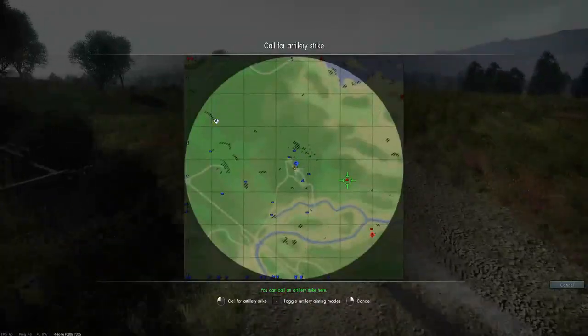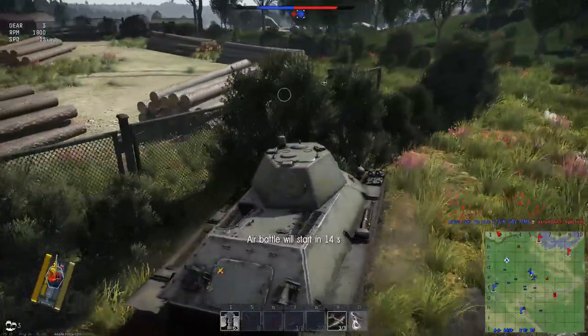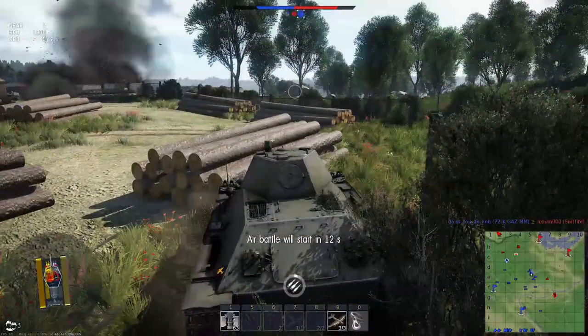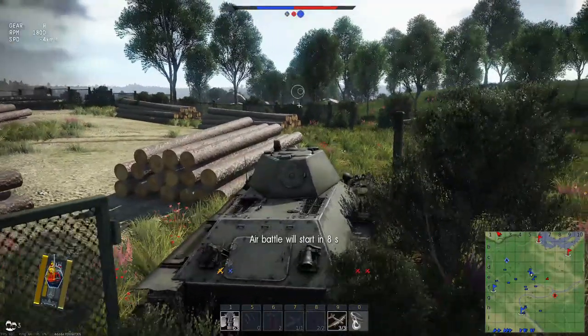All right, so I don't think we actually killed anything. Let's actually grab a bomber. I know you guys don't like me grabbing bombers, but we're going to do that because I want to get a vantage point and see what's actually going on around the battlefield.